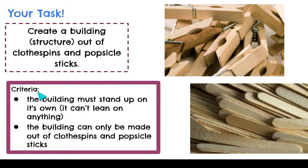Those are rules that you have to follow to build your building. So the building must stand up on its own. That's the first criteria. You can't let it lean on a wall or on a desk, you can't have it lean on that. You want it to stand up all on its own.